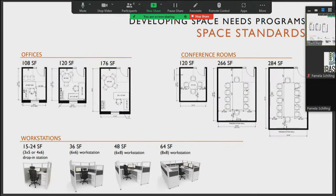Then we created some space standards. We learned a lot from the tours about how big the spaces we toured through were, and what's appropriate for us. So we wanted to make sure we documented those types of spaces, and how big a space you need for an office with 3 chairs and things like that, which were important to establishing the program.